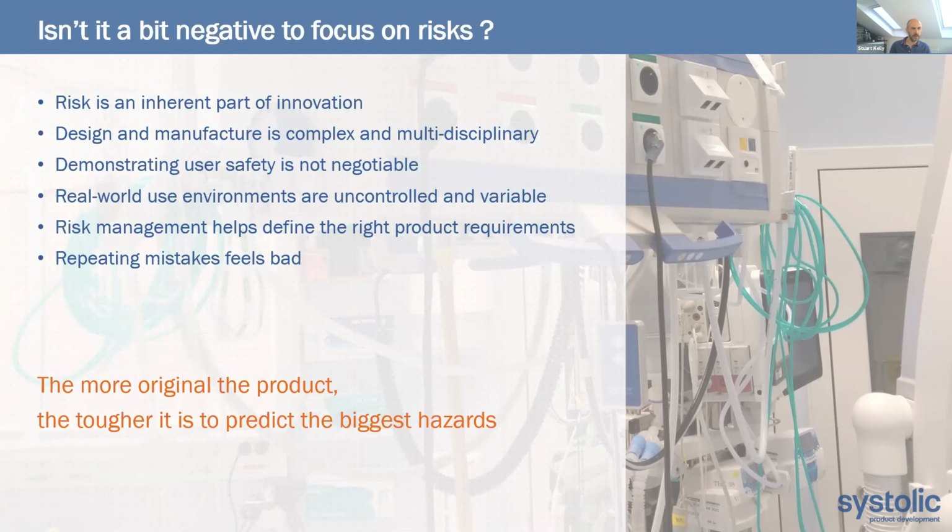One particular area that I think it helps with a lot is defining the right product requirements. If you ever found that your project starts to slow down when you're trying to define the detailed requirements, maybe you're discussing whether it needs a certain alarm or an additional sensor to detect a potential failure mode, going through a risk assessment process can be a very helpful way of both making that decision and having documented evidence as to why you made that decision.